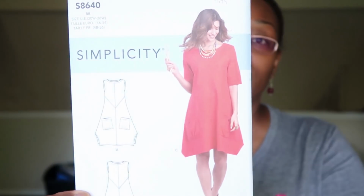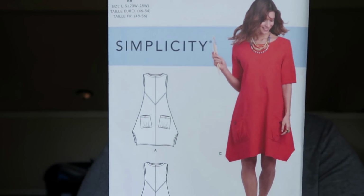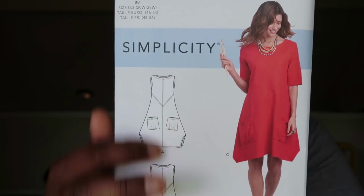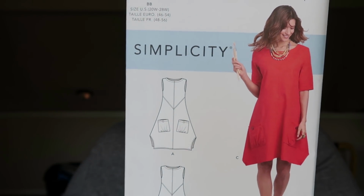The other Simplicity pattern I picked up is Simplicity 8640. Some of you may already have this in your stash. This cover is just a do-over. I thought this looked familiar, but there was a pattern on Etsy I was thinking about getting that I thought it was this. It was so cute, and I thought, oh, I'll wait, and I just put it out there in my favorites. But then when I saw this, I was like, that looks like that pattern, and sure enough, they just redid the cover.